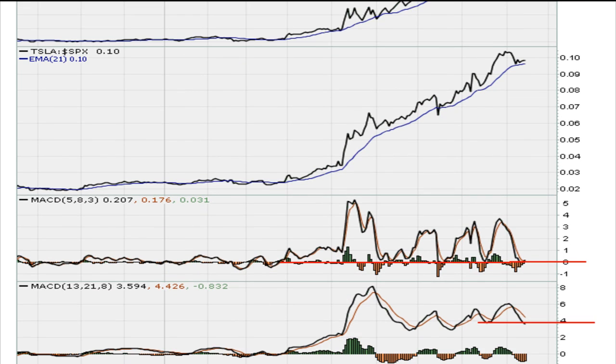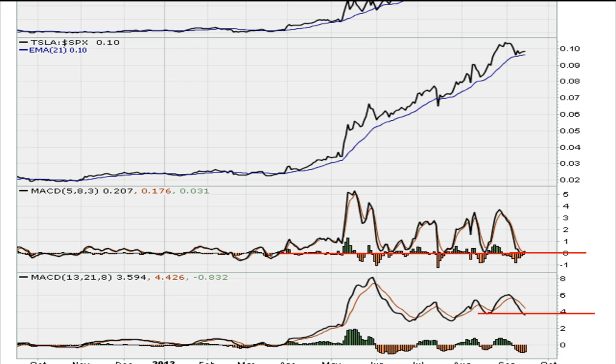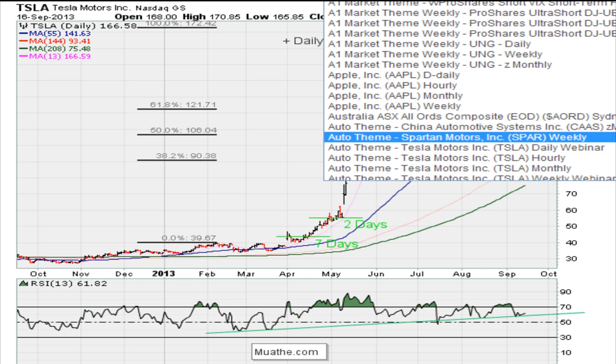We'll also see that the MACDs have not really traded below zero since the breakout. We've stayed above zero over the last 6 months or so. We haven't moved below zero, but here we are threatening to go below zero, which is going to be a sign of exhaustion. We see that the MACD again here is starting to break down. So the dailies also do show that the stock is running into some kind of capitulative behavior here, and it's going through the progression of breaking down.